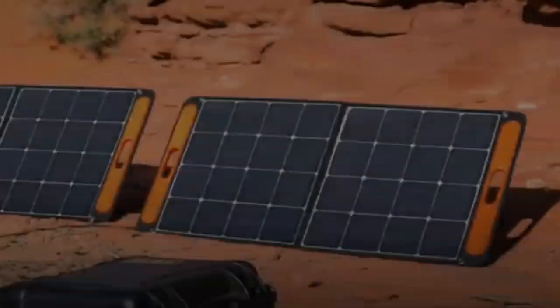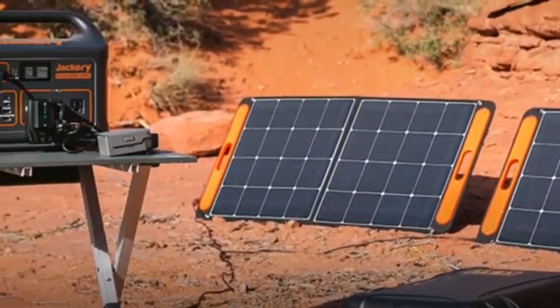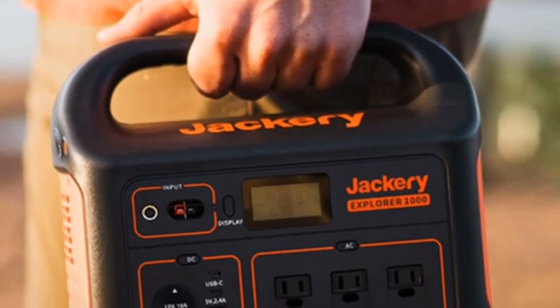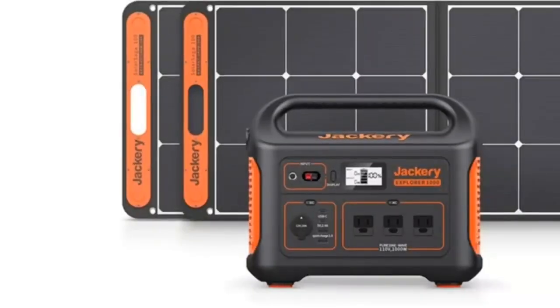The power station half of the Solar Generator Pro bundle is the Jackery Explorer 1000 Pro. The list price is $1,100, though it's pretty rare to pay that amount since there are usually coupons on Amazon and the Jackery site, plus the occasional sales event with even steeper discounts.